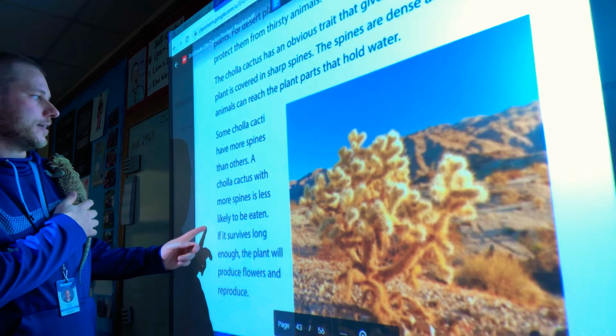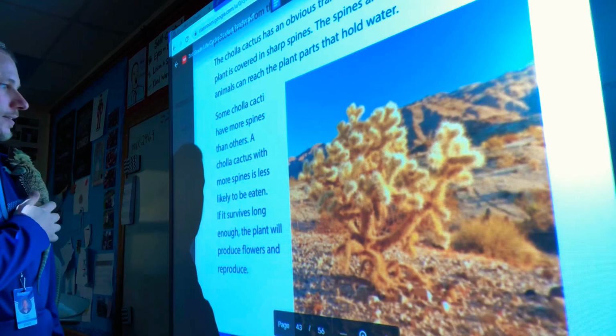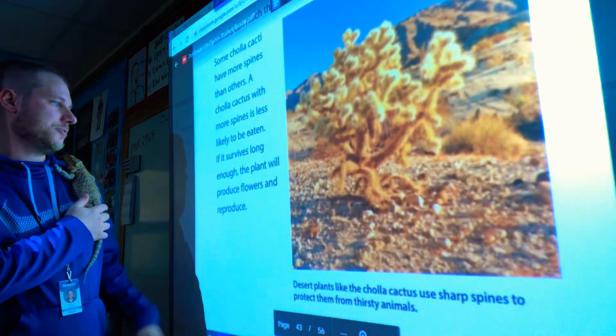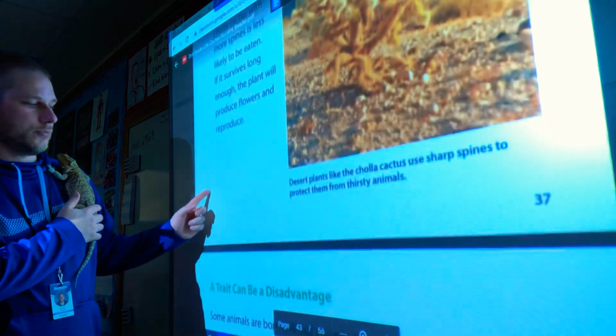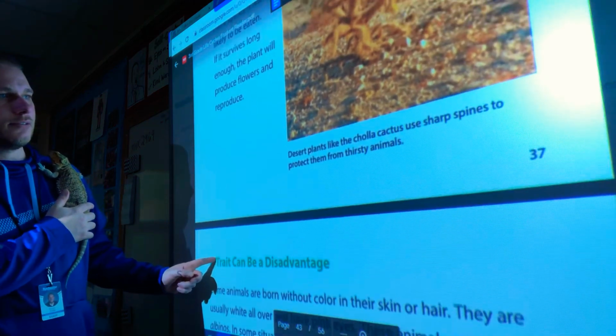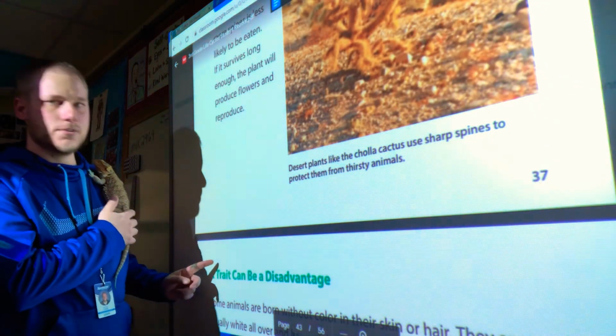Some cholla cacti have more spines than others. A cholla cactus with more spines is less likely to be eaten. If it survives long enough, the plant will produce flowers and then reproduce. Desert plants like the cholla cactus use sharp spines to protect them from thirsty animals.